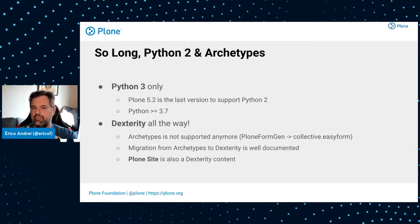Also, a long time ago, we built a content type system called archetypes. I believe it dates back to 2003, 2004, because since my early days in the Plone community, I've been using archetypes, and now we are retiring it. It's not being ported to Python 3. It's not being ported to Plone 6. But we do have a comprehensive and well-documented story about how you can move old archetypes to dexterity. That's the new way of creating content types, also been around since 2010 or 11.